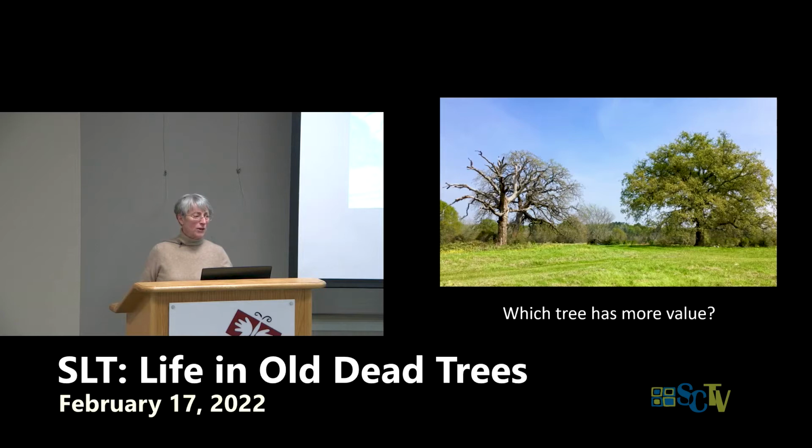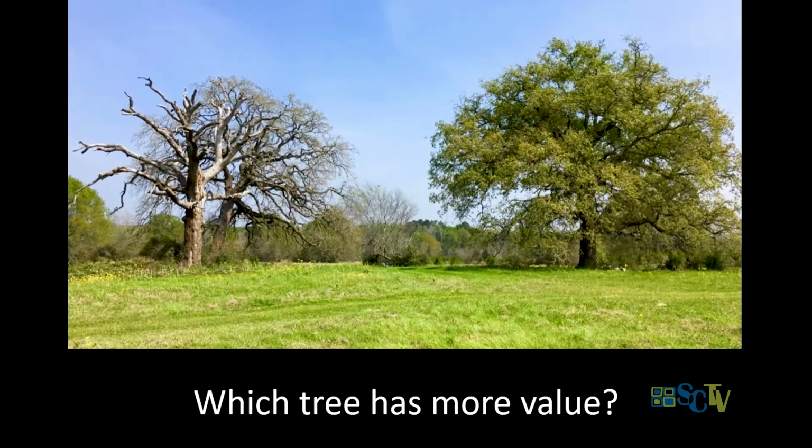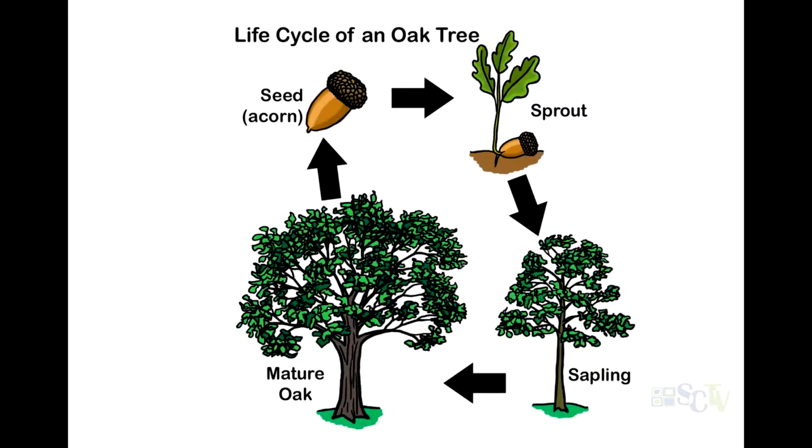From an economic value, we already know a dead tree is not all that valuable. But there are other ways of considering the value of a tree. Which has more value to a forest? That's really a different question altogether than whether it has value to us personally or economically. So which tree has more value to a forest?